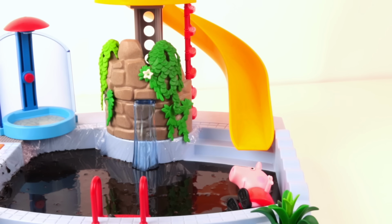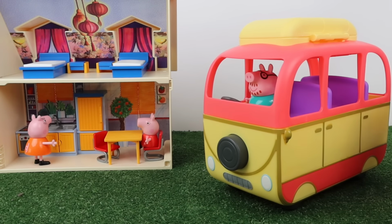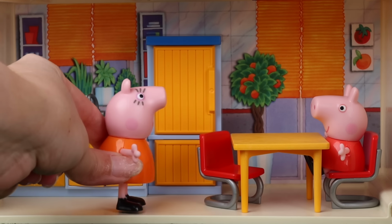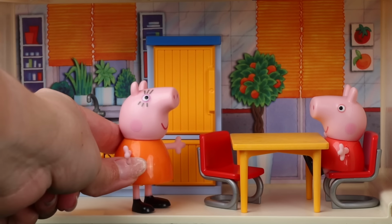Today, Peppa and her friends are going to have a really sweet adventure. Come on, little ones! Peppa, where is George? We have prepared a surprise for you.